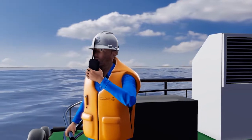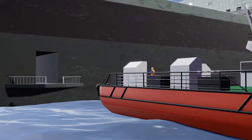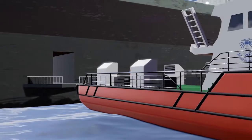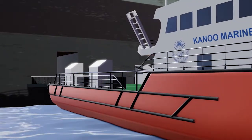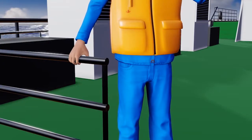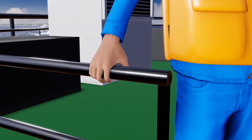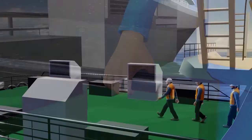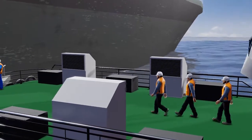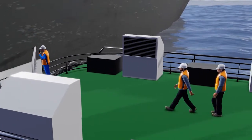With the crew boat parked adjacent to the stern of the target vessel, the crew of the target vessel will confirm when passengers can start climbing the pilot ladder. Since the launch will rise and fall with the swells, you should hold on to the handrails at all times to maintain balance. Next, the target vessel officer will confirm when passengers can start to board the target vessel ladder.